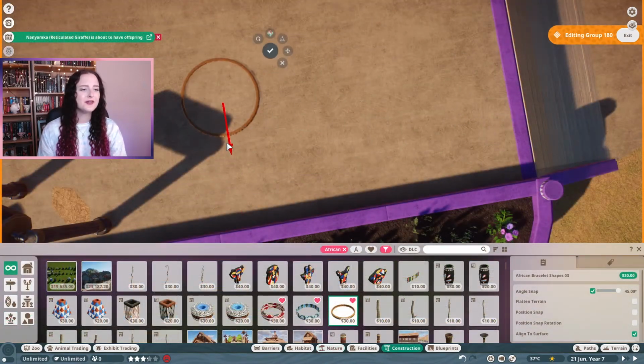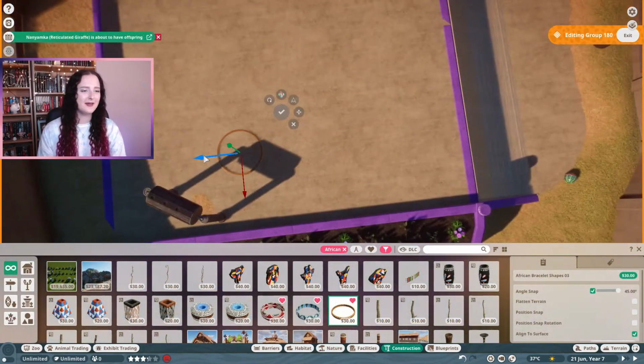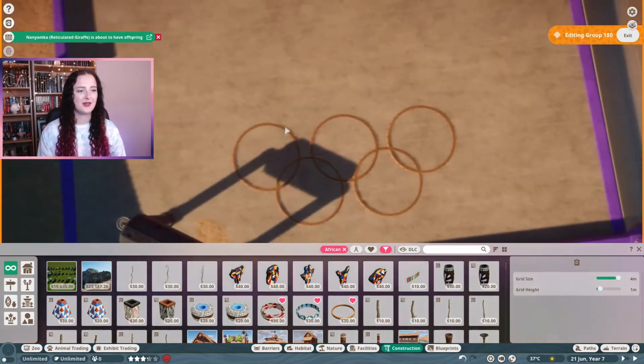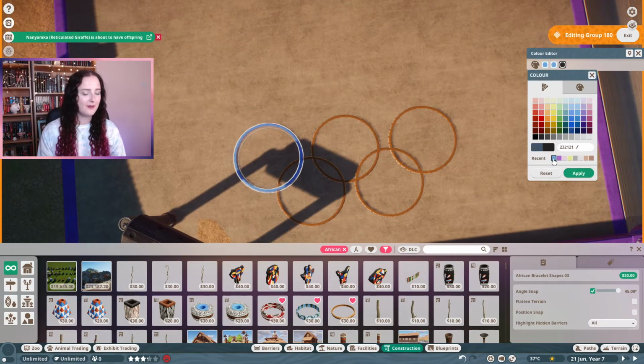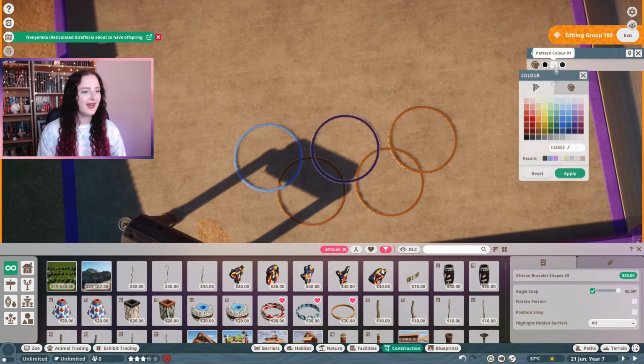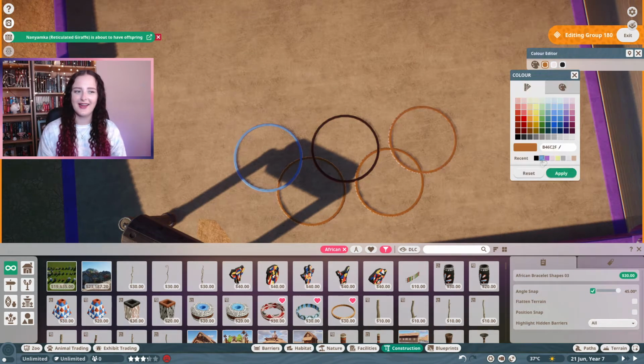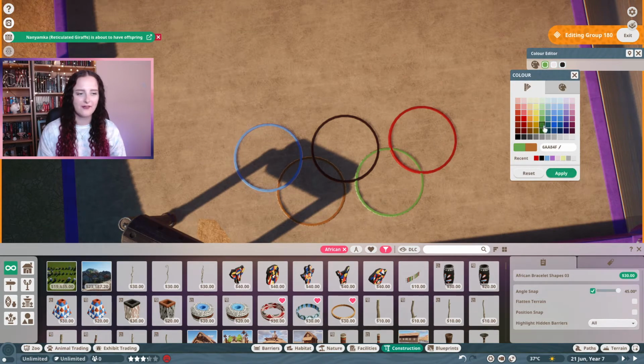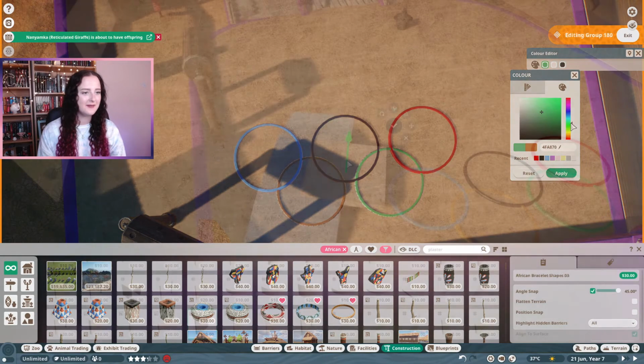And of course, I can't do an Olympic skate park without the Olympic rings. So I've used the African beads, and as soon as I saw these, I thought they would be perfect for the Olympic rings. I did try to get the right colours in the right order and have the right shades of the Olympic rings as well.